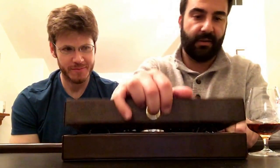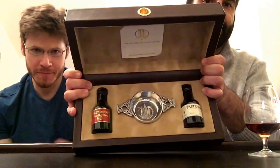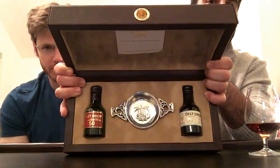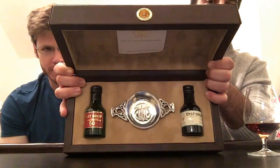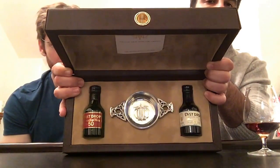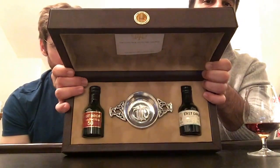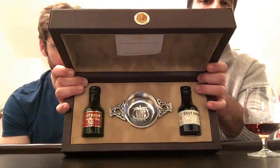And we got this little humidor-looking box here, and we have two miniature bottles inside. Again, another incredible pair of special whiskeys. We're going to be doing the Last Drop, 50 years old. This was recently released just a few months ago as a little special set. It's release number 3, which is right here, and release number 6, which is right here.